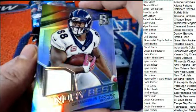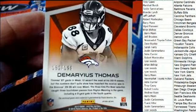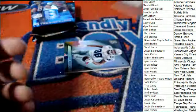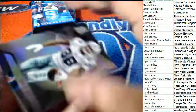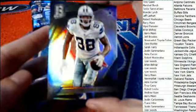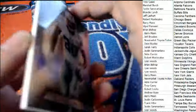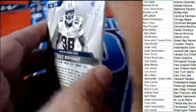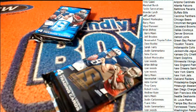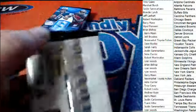That's a nice Denver pull for Barry. Sunday is best, 152 of 199. Yeah, we'll see what happens. You know, he can end up being a big piece for the Patriots as they gear up. He can end up being a big piece for them this season. And there's a piece for Dallas they're hoping to get back to. Brian B., you've got this Dez Bryant, man. 7 of 99. Nice Dez. Nice Dez Bryant.